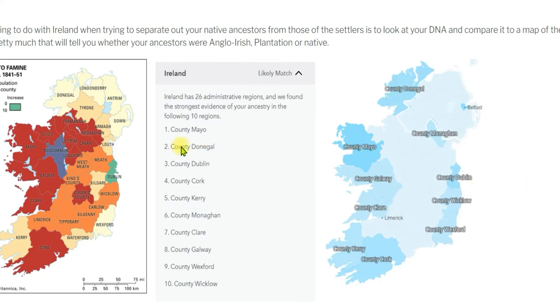Your next county, according to this, is County Donegal, which is technically in Ulster, though it's part of the Republic of Ireland now. This was, again, a majority Irish county, especially down here. A lot of these people moved to Scotland, by the way, and then to America during the potato famine. And that might be the case if your McCabe ancestors, or indeed any of your other Irish ancestors, came from here.